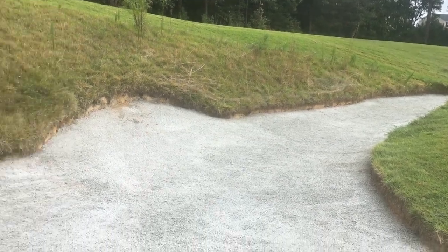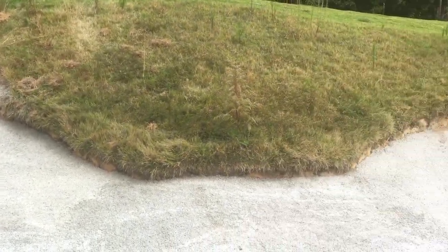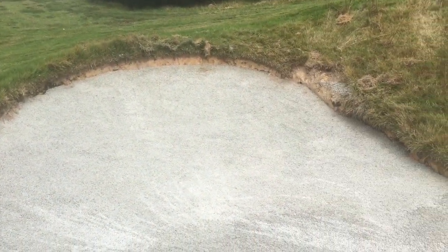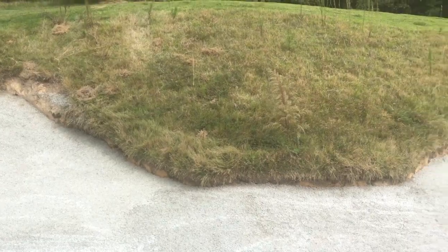And this is capillary concrete, which will allow water to go through the sand and through the concrete down to the drain, so the sand doesn't get contaminated. And it keeps the slopes from having to be maintained so much. It's a relatively new process that we're putting in place here in some of the more severe bunkers.